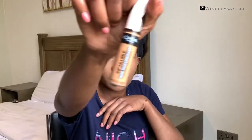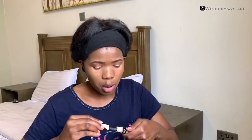So yeah, I love this foundation. It was a bit scary if you can see it from here. You can see it's very light, but it's actually my perfect shade. I love it. Okay, so I'm okay with this. Now it's time to conceal. Now I'm going to use the L'Oreal Infallible Concealer.